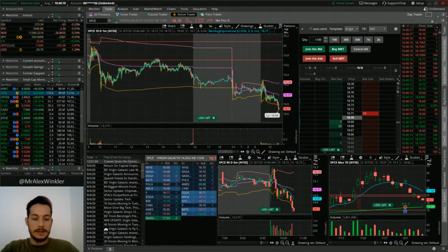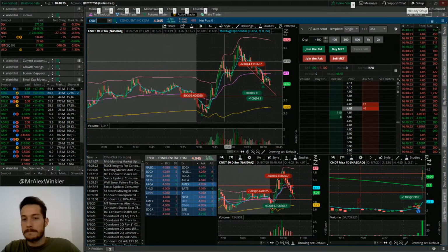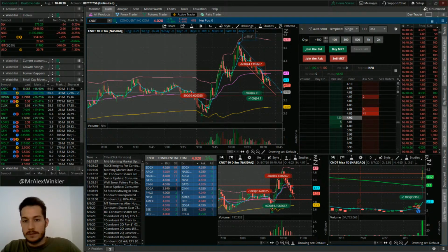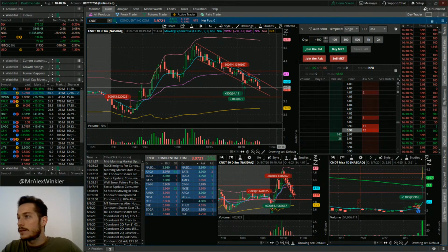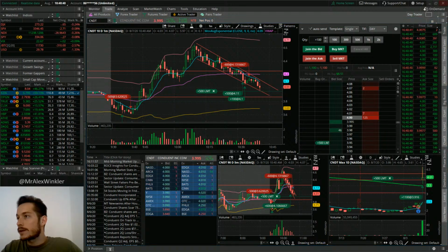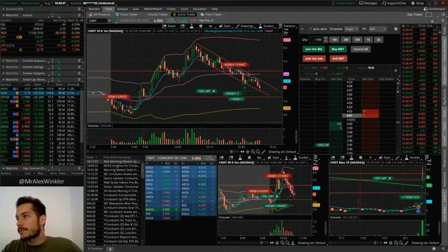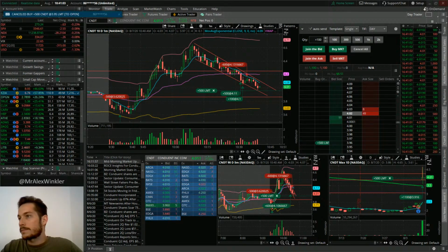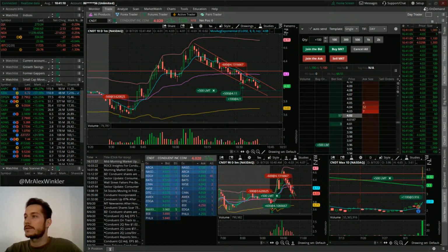CNDT pretty much has a perfect linear line to the downside right now. I gotta say it's quite comedic. It's like a perfect trend line here on CNDT. Possible entry at 95. Went down to 96, maybe even. Might have missed that entry. A little bit unfortunate.